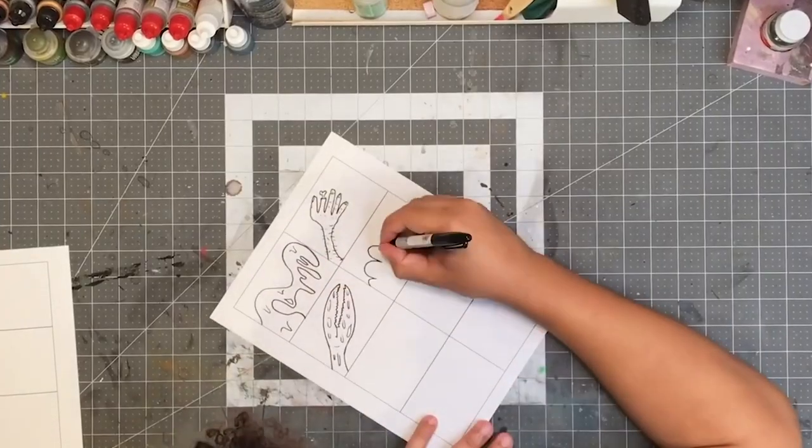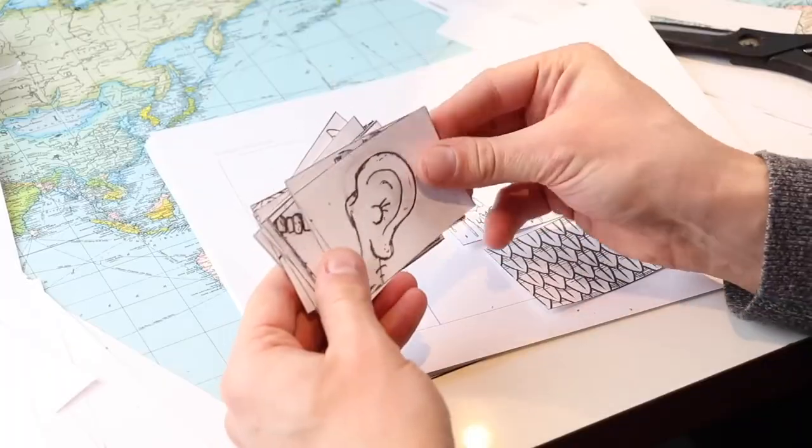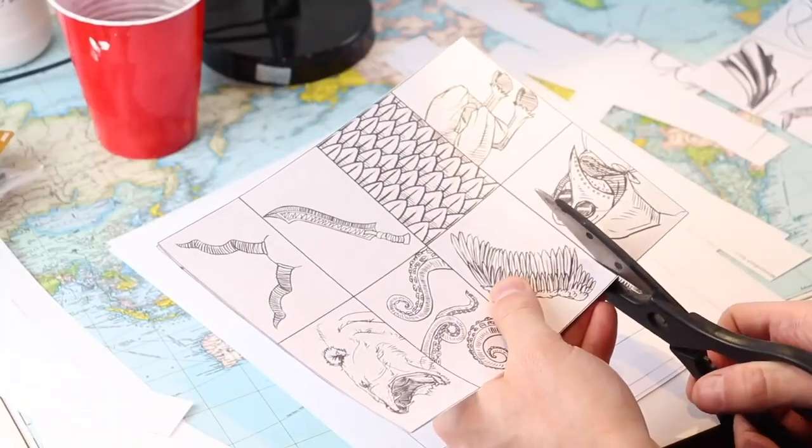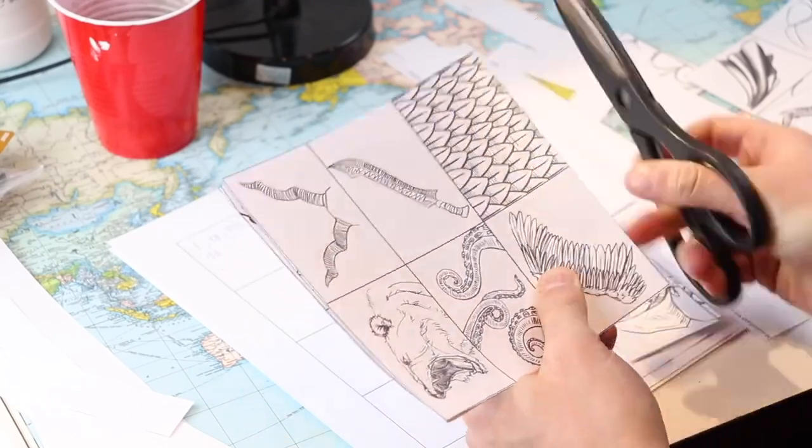Each participant draws 7 cards, and then we put all those cards together in a giant deck, shuffle them together, and each one of us draws 7 random monster parts. Those monster parts are going to make up your monster.